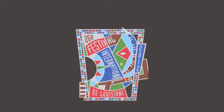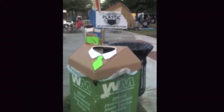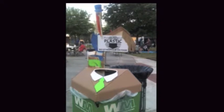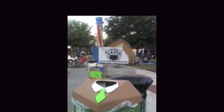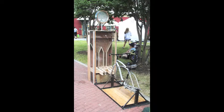We took what we had learned from the past two activities and tried to employ that knowledge in Festival International. We had two types of offerings. The first being a recycling vessel with a pelican, very thematic to the state, and some very intuitive graphics. The second one, we introduced a can crusher to have a fun and interactive element.